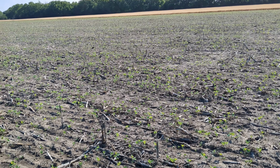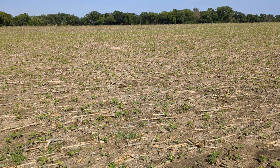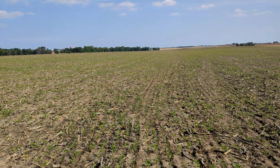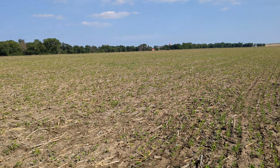Our residuals that we put on, we're mostly worrying about keeping the broadleaves at bay, and mostly pigweed, Palmer amaranth. So once we start seeing some Palmer amaranth slip through, that's when we want to spray our post application. We like to scout and spray for what we have there, but usually it takes the full program.